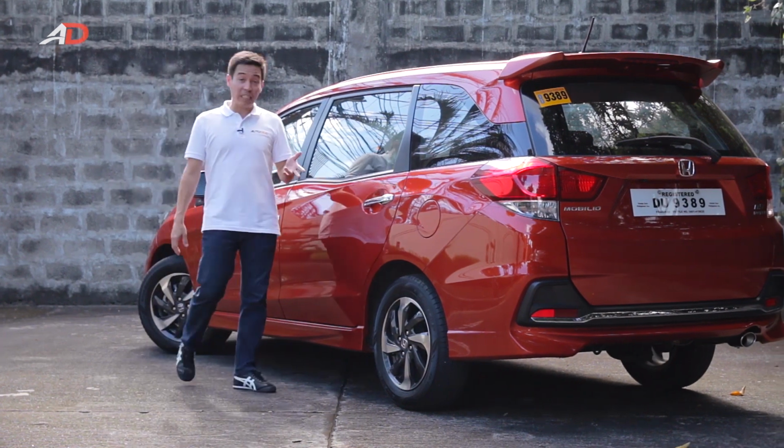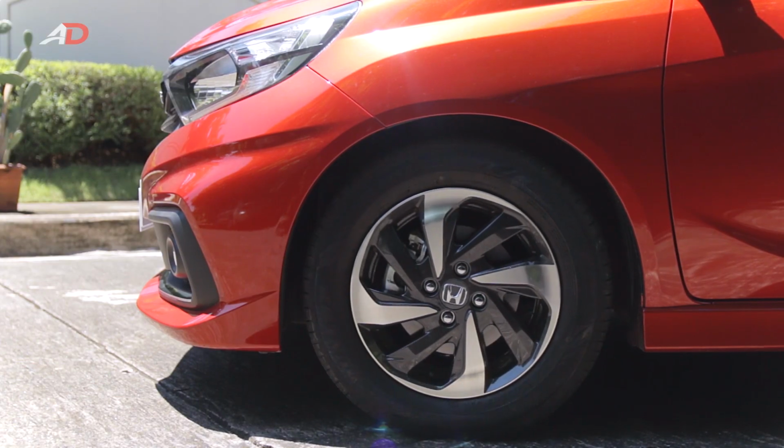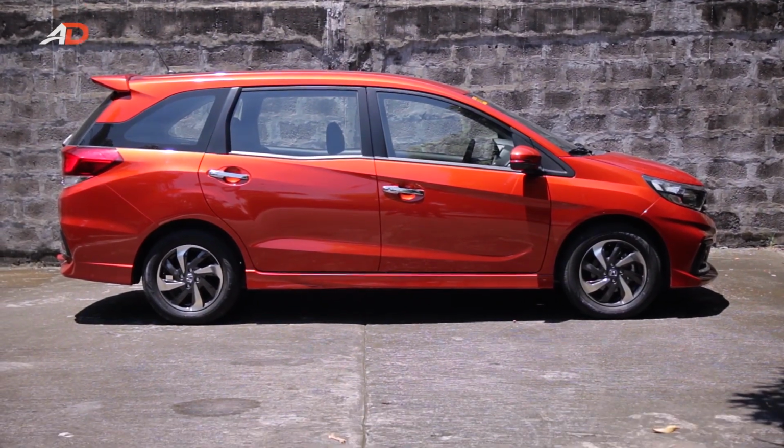As for the rest of the exterior design, everything pretty much stays the same, save for the new rims and this Phoenix Orange Pearl, a color specific only to the RS variant.